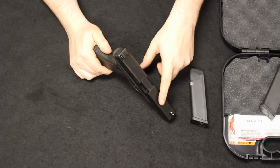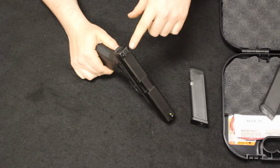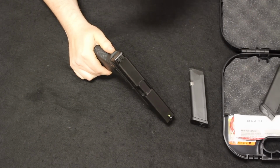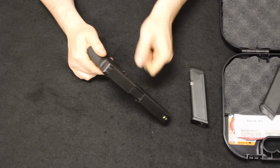These are pretty dim. They've got maybe about 15 to 20% of their life left in them, so a little bit dim. And keep in mind, when those do completely dim out, they're basically no better than a 3-dot sight configuration. You are going to have to replace them, and night sights can be about $80 to $150 depending on what you get, so just keep that in mind.